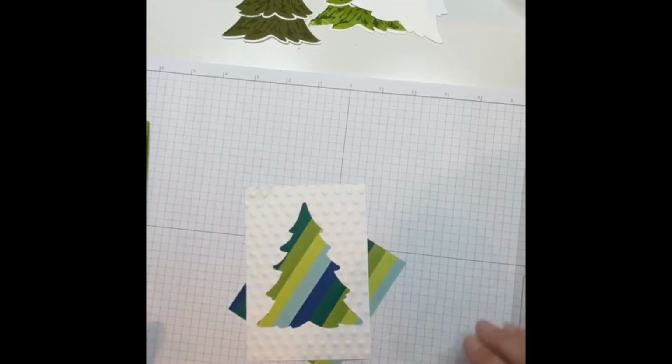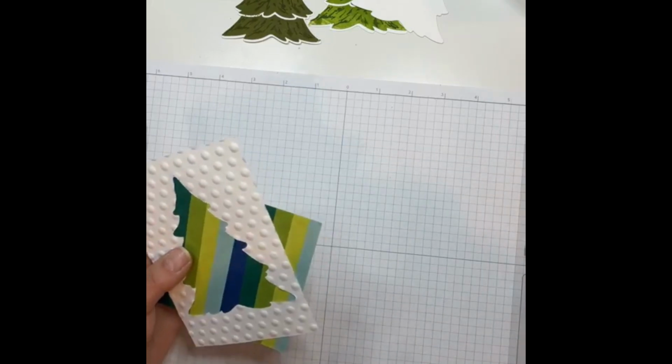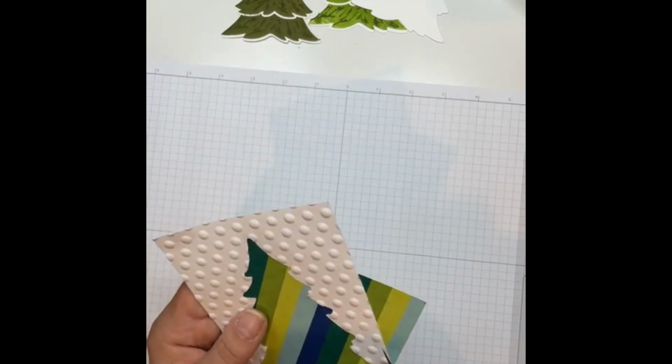share. There, that is on there. And now I'll just trim off these excess bits of paper.